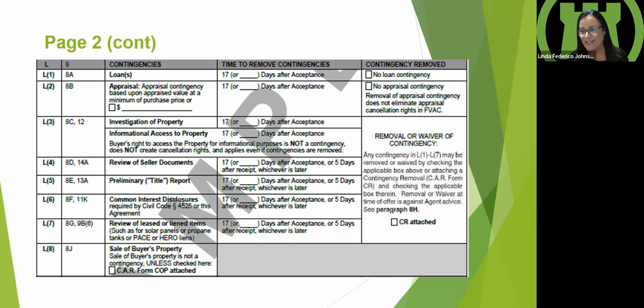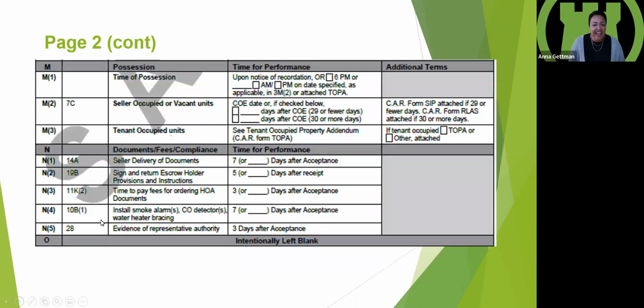Lisa's jumping ahead on us. Sorry. It's okay. Fine. I love it. I love the interaction. No, keep it coming. It calms my nerves.